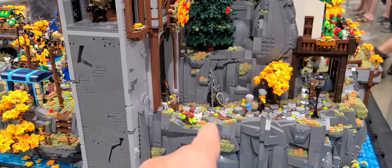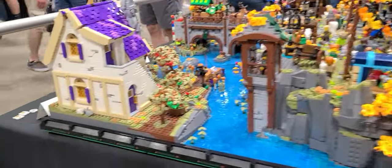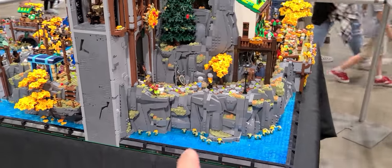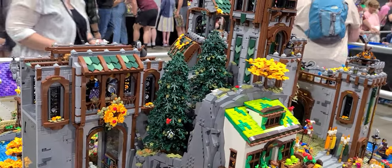Oh, and look at these night pieces. Like that one right there. That's dope. I like these bunnies kissing. Oh, we got little bunnies here. Let's just take a quick look right here, guys. Look at that. And then I love the stonework, the tile. It's a really good mix of colors. And these trees are fantastic.